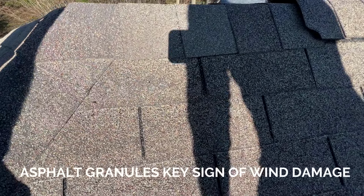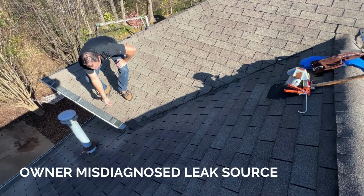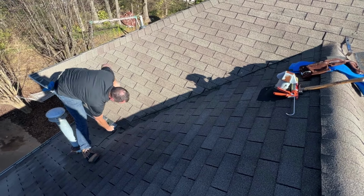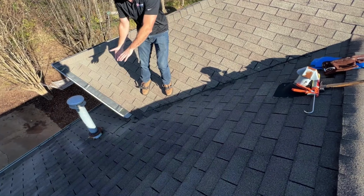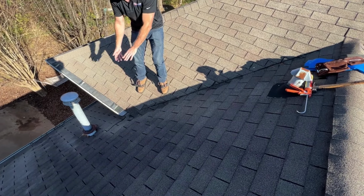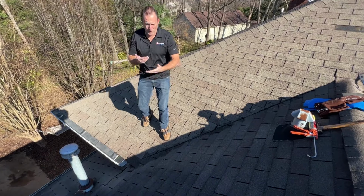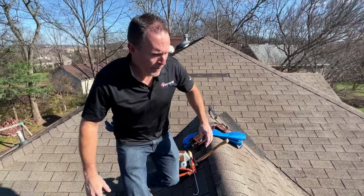Down here we had a leak that was believed to be at the pipe, but it was presenting inside. The owner thought it was a pipe. Upon coming on the roof, we see it's depressed right in here, this valley, high flow area, and it's soft in that area. The leak is actually the valley. It's presenting at the pipe because that's the hole that it wants to go through once it gets through our roofing system. So we did not roof this roof.